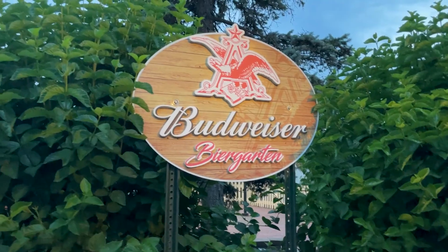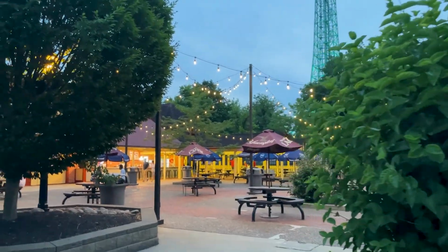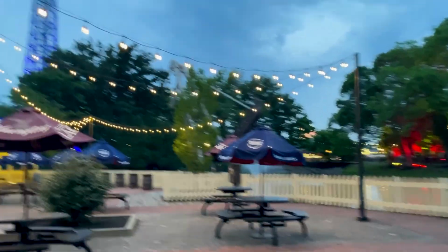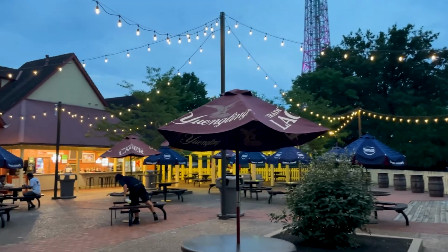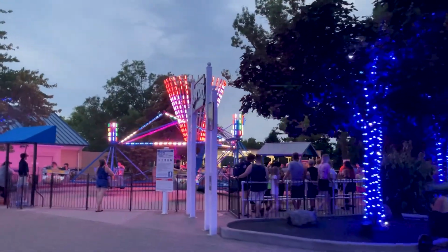So we're on our way over to Mystic Timbers, and we passed the Budweiser beer garden. I just wanted to show this off to you guys because it looks really awesome and like a really nice place to sit down. You're near this little body of water over here, and you get sights of the Eiffel Tower. It's just a really enjoyable spot, and you can get a nice beer and sit down and relax. Another part of being in a park at night, you get to see all the beautiful colored lights that they have in the park, and it really accentuates the experience here.